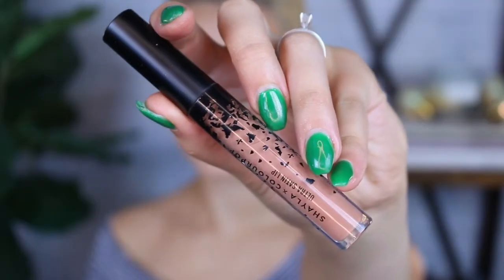Oh, let me do my lips really quick. I have the ColourPop by Shayla. I am liking the whole vibe of this look. I feel like I want to wear this look somewhere. Maybe I'll talk my husband into taking me out on a date or something.